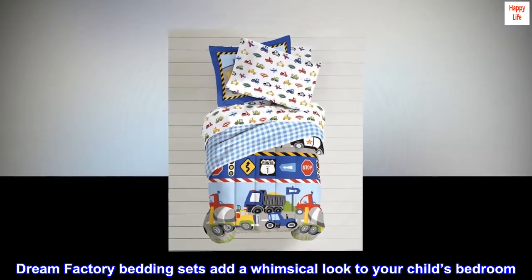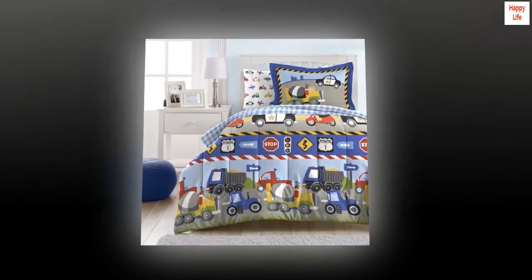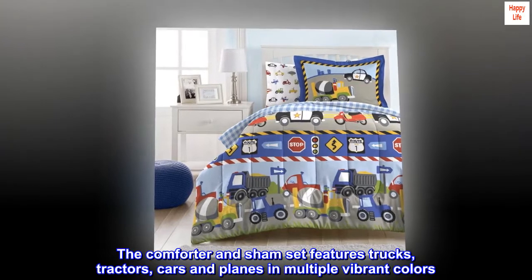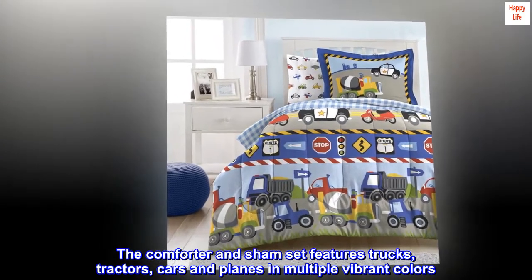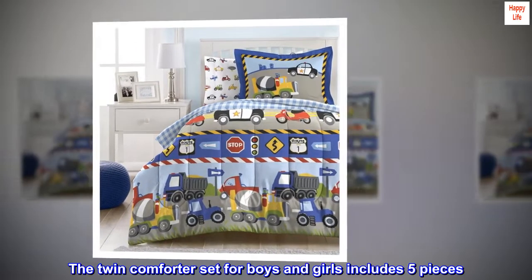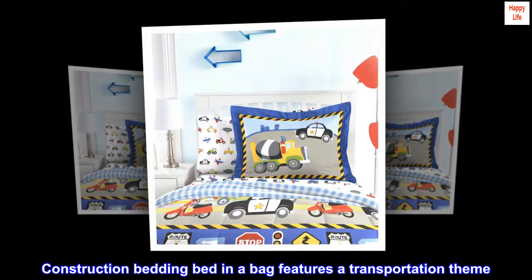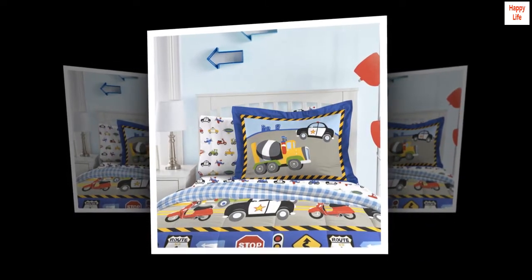Dream Factory bedding sets add a whimsical look to your child's bedroom. The Comforter and Sham set features trucks, tractors, cars and planes in multiple vibrant colors. The Twin Comforter set for boys and girls includes 5 pieces. Construction bedding. Bed in a bag features a transportation theme.